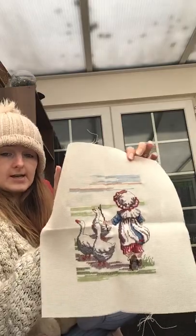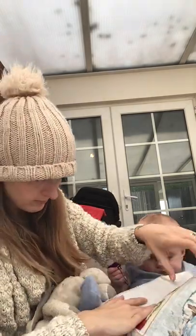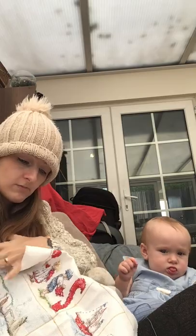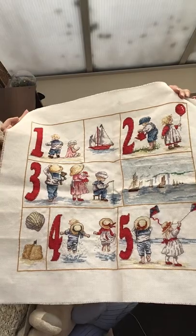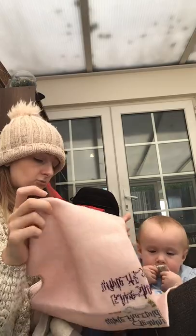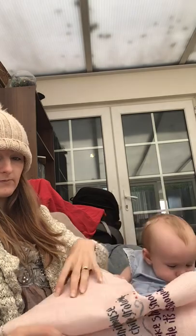Another All Our Yesterdays, Chasing the Geese. This is my sampler, which I love. Just checking if there's any ruined bits. No. How nice is that? So that will get framed and go in my little girl's room when she's counting. Will you stop throwing them? Stop eating them. I know you're tired.